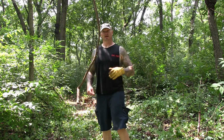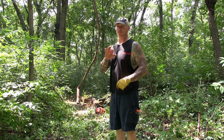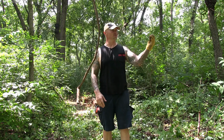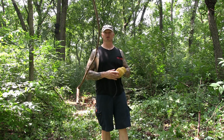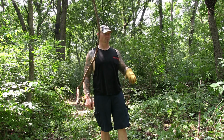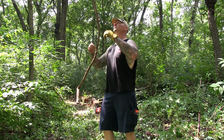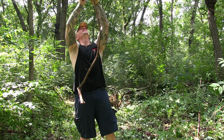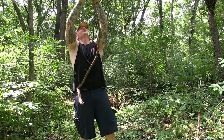This is kind of a main bedding area. We talk about fallback bedding areas. So back behind this is a fallback bedding area. So if the neighbors push in, it doesn't push the deer off our property, it just pushes them back in our property, even better for us. So I get this mock tied up, finish this up, and we are going to get out of here.